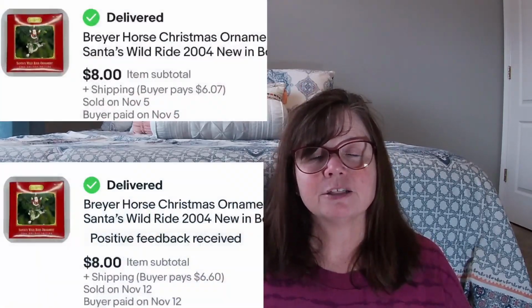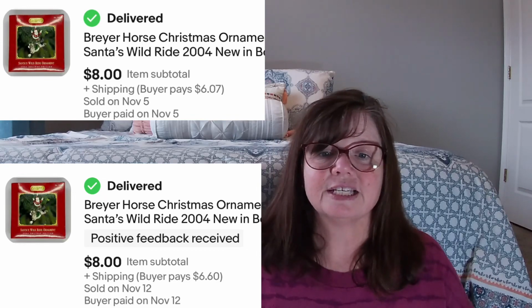I picked up 2 of these new and in the box Briar horse ornaments. This is Santa's Wild Ride. It is from 2004. They do not knock your socks off, but again, I knew she was making deals, so I just threw it in the bag, brand new and in the box. Plus it's Briar, that's got to be a good thing. And they did. They both sold really quickly for $8 a piece.